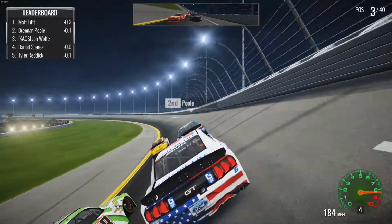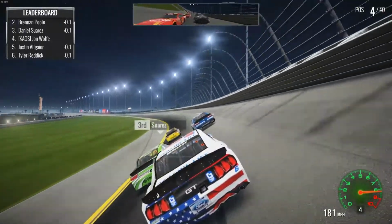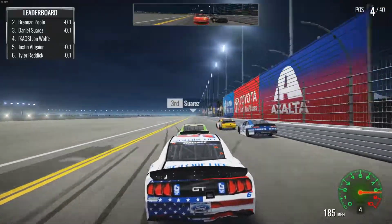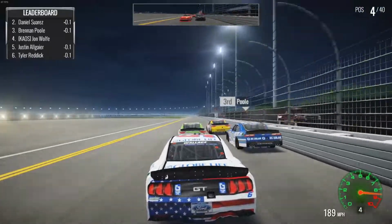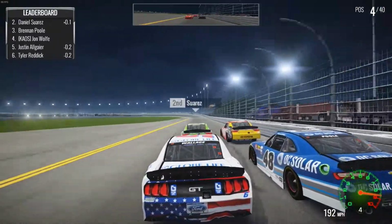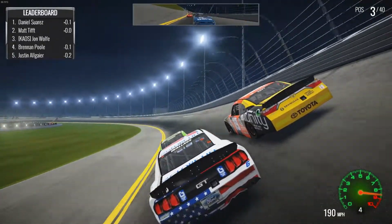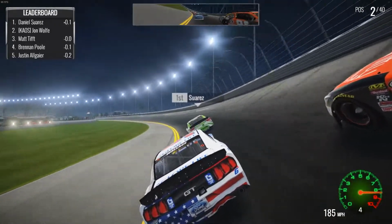Trying to work with Brennan Poole here. But we did not get a run going, and oh gosh, Suarez got underneath me. Algar gives me room though, so I'm going to drop in. And I guess I'm going to work with Suarez instead, because it seems like he's got a head of steam here. Wanted to work with Poole, but team's dedicated to trying to work with Tift, I guess, because he did not want to get a run going.